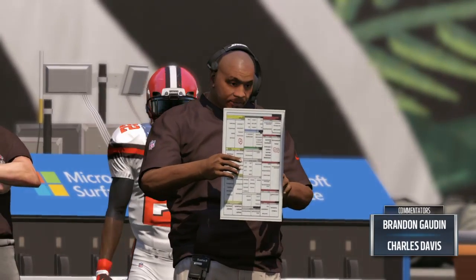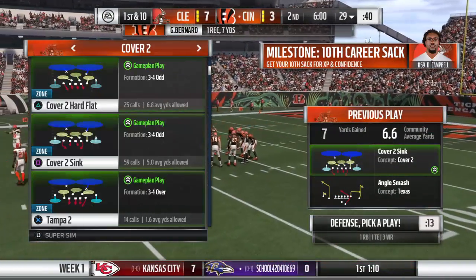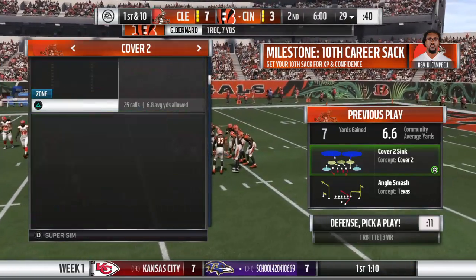Alongside Charles Davis, Brandon Gaudin, and it's the Bengals with a football to begin quarter number 2, and they've got it here with a first down.